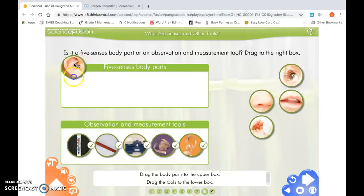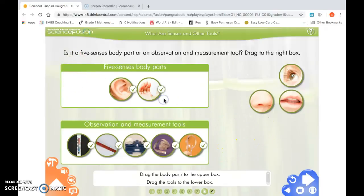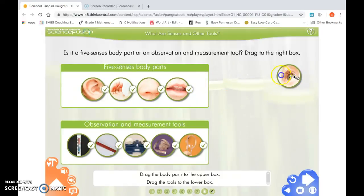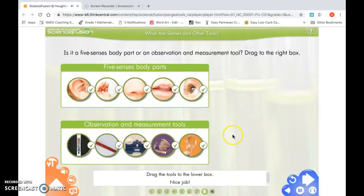Your body parts, you have your sense of hearing, your sense of touch, your sense of smell, your sense of taste, and your sense of sight. These are our 5 senses. Nice job. Your ears, eyes, nose, skin, and mouth are all body parts you use to sense your environment. A ruler, tape measure, balance, thermometer, and hand lens can all be used to make further observations of objects. These tools often let you make observations that are more accurate than the observations you could make with your body parts.